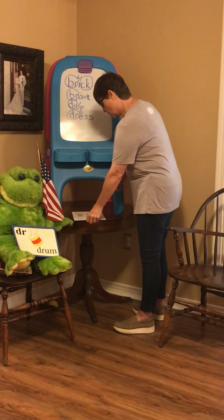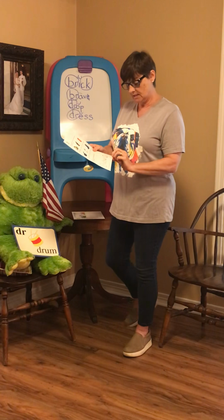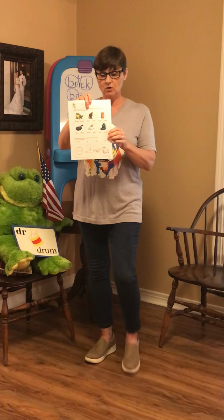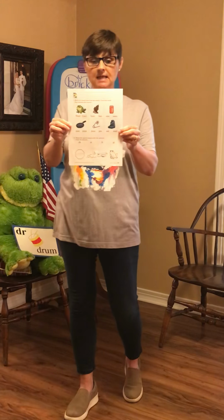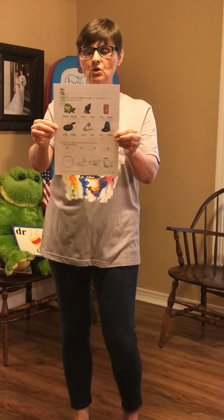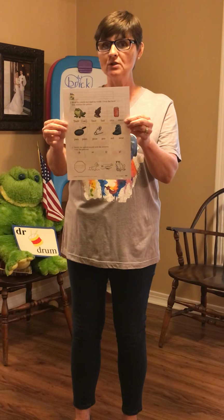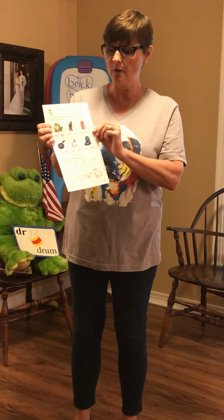Let's look at our worksheets for today. You need to get out the worksheet. It's page 129. It's for lesson 113. All right? First thing you do is always the same. Take out a pencil and write your name. And remember to do your last name as well. We should be getting really good at that by now.